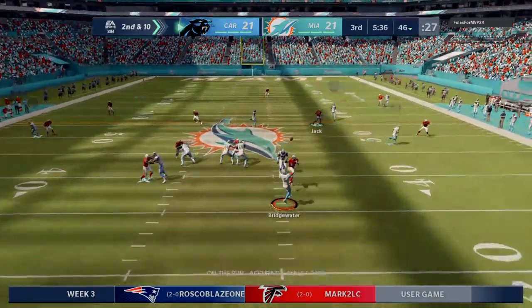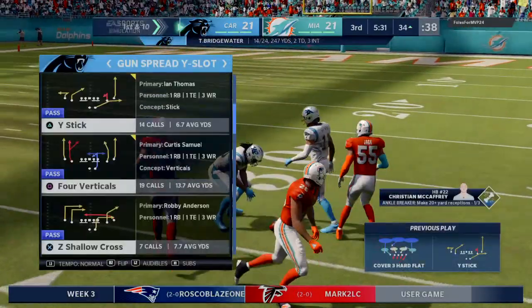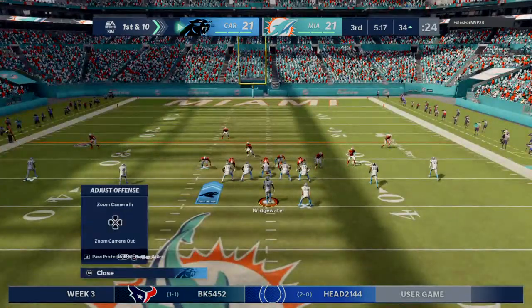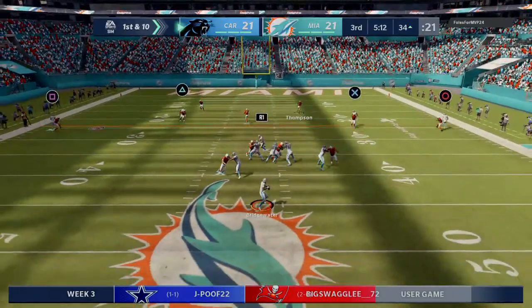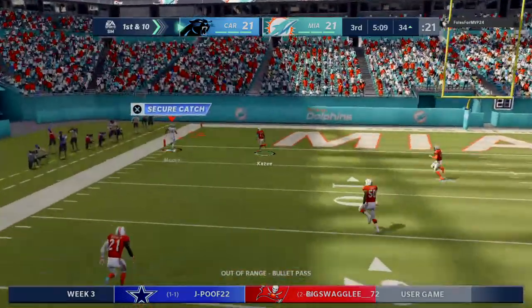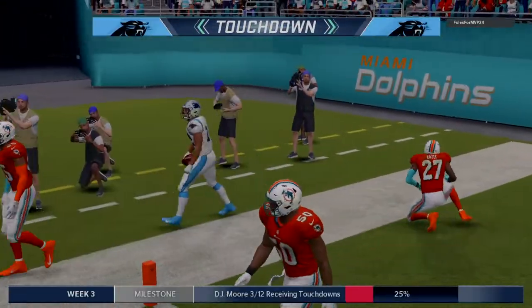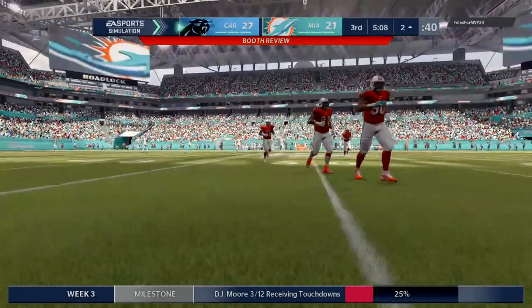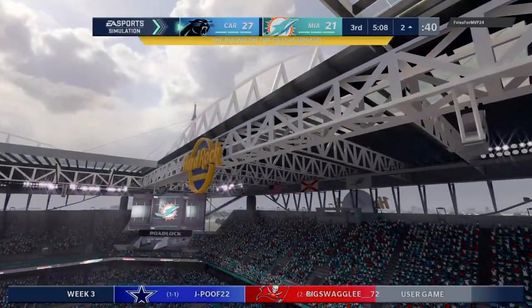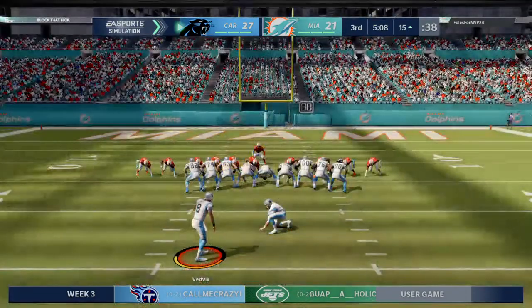A 2nd down throw for Bridgewater. And he's going to get this all the way down inside the 35. That one a gain of 20 and a 1st down. From the 34 now, here's 1st and 10. From the shotgun, it's Bridgewater. He's going to look deep for more. And it'll be caught in the end zone for the Carolina touchdown by DJ Moore. Touchdown, Carolina. DJ Moore, his 3rd touchdown now on the year. And the Panthers have taken the lead. The kicker on for the extra point.